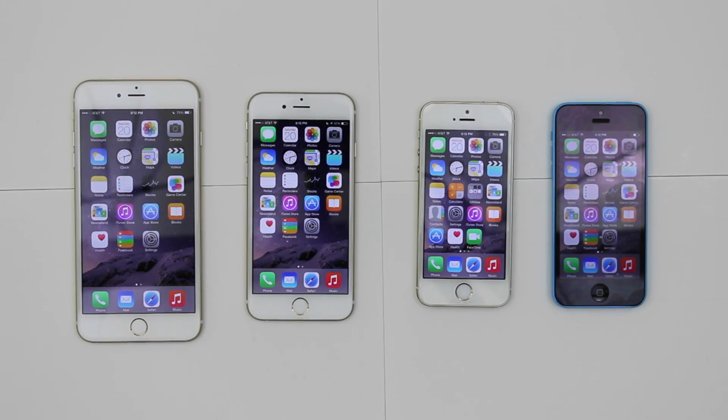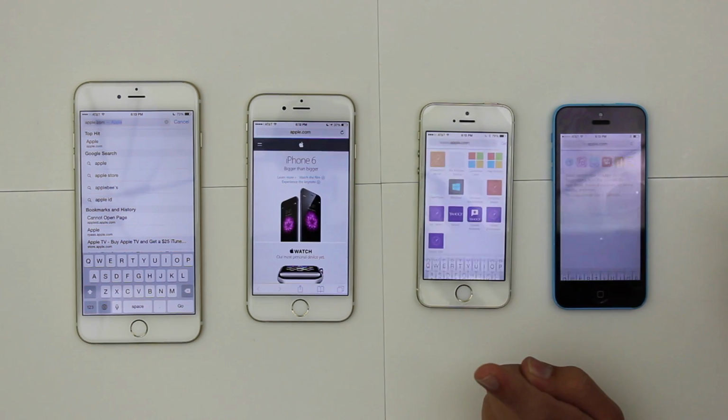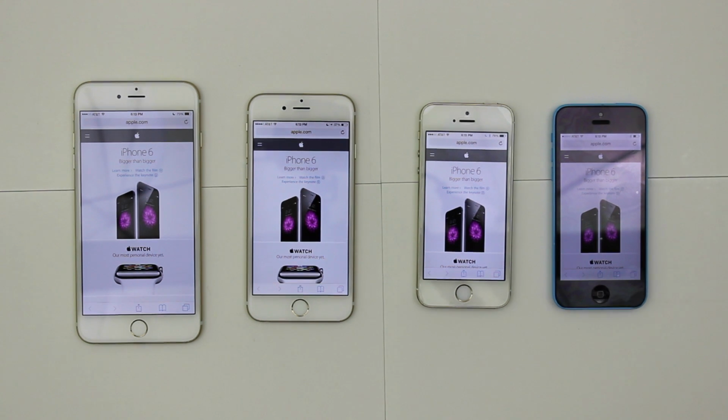So now we're on the home screens of all 4 devices, and we're going to do some speed tests in Safari, and we're going to see just how fast some basic and even more complex web pages load. We're going to see how fast Apple.com loads in 3, 2, 1. And so, wow, that was really quick. From the corner of my eye, I saw the 6 Plus come in the fastest. I'm going to have to play back and actually see what happened there. But they all loaded pretty quickly.